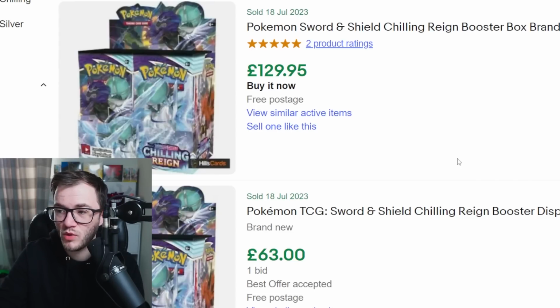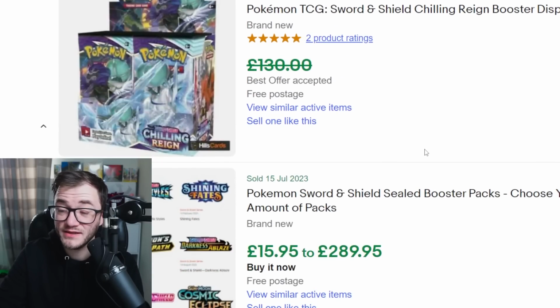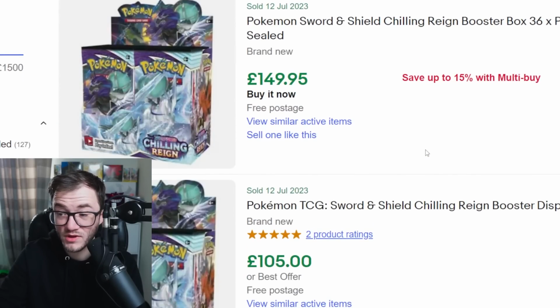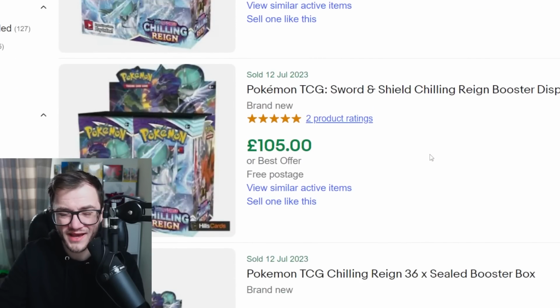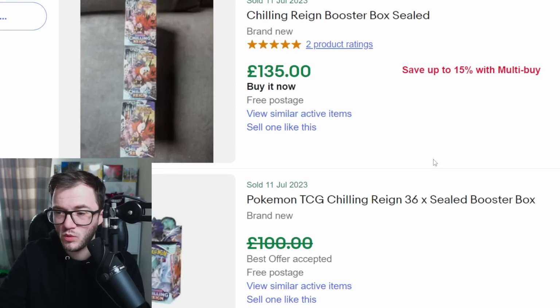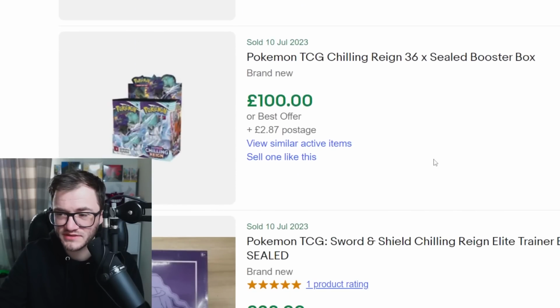So here we're looking at 130 for a booster box. A best offer accepted, we don't really know. 130, not too bad. 100 best offer accepted. 150, wow, that's quite pricey. 105, again, weird prices. 100, 135, 100, 100. So it all basically looks like it's from the same seller.